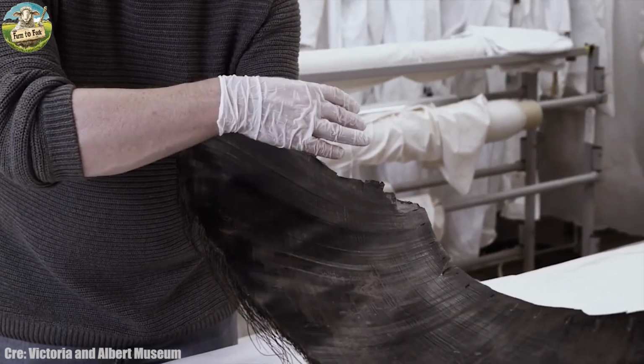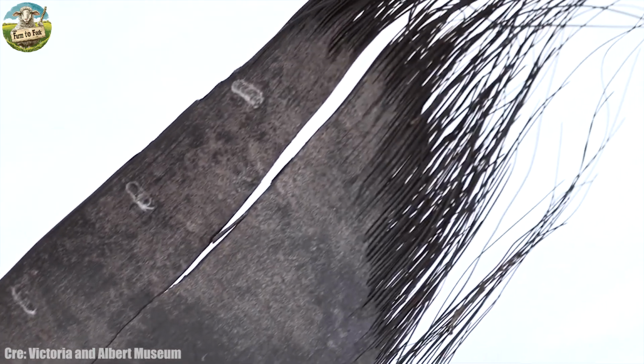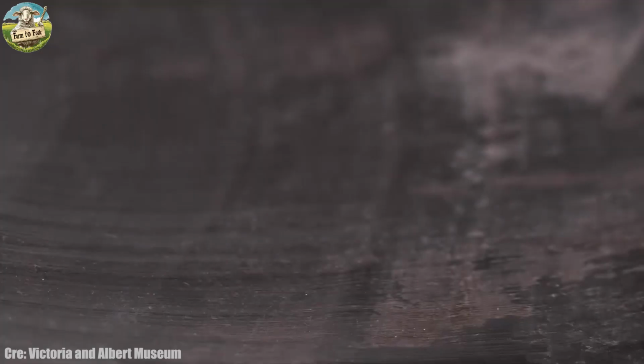Baleen, the flexible material found in a whale's mouth, was historically used in making corsets, brushes, and other items that required a strong yet pliable material. Today, baleen is considered rare and valuable, often sought after for its unique properties and historical importance.